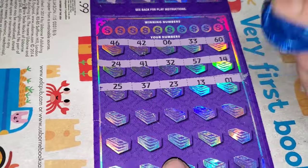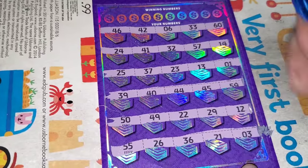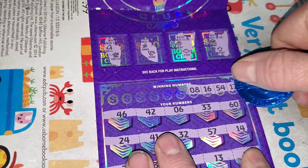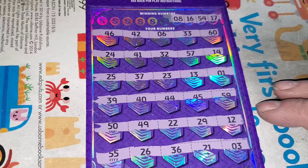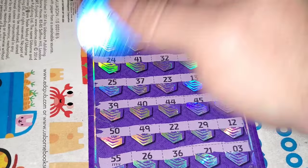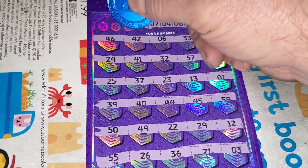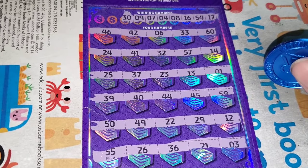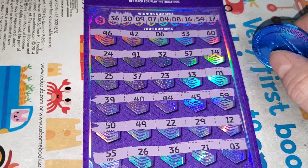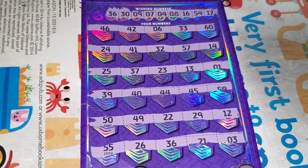Small multipliers. I've only ever found the 2X. Oh, that makes me nervous. Real nervous. All right, we need something. 8, 16, 17, 54. Four, seven, nine. Wow. 30. We're getting down to the point where you know how it's gonna go. 36. To save us from blanking, a 36 on the bottom row.